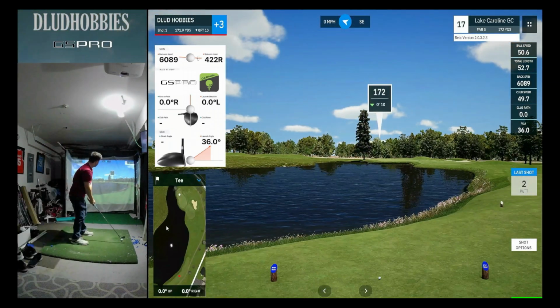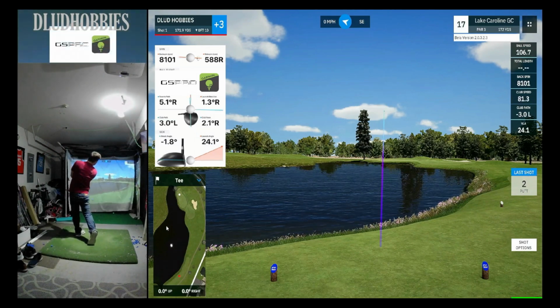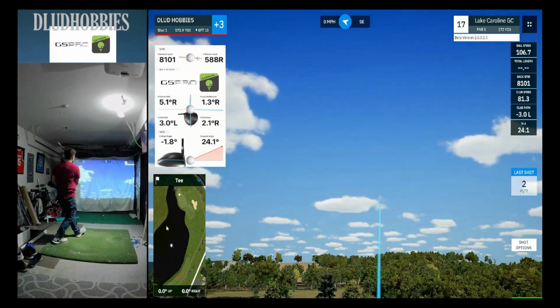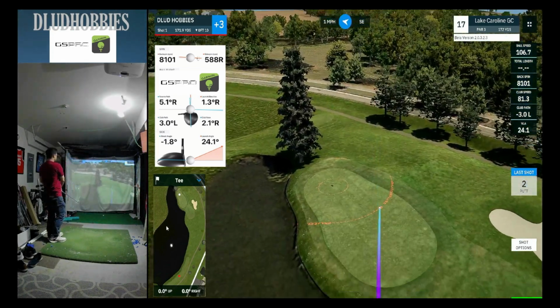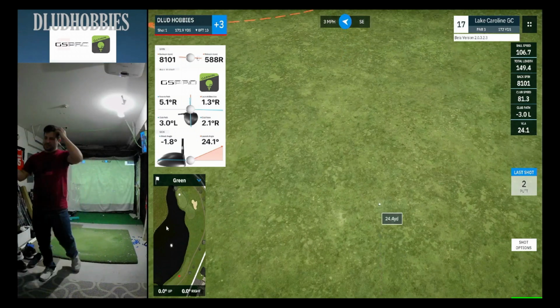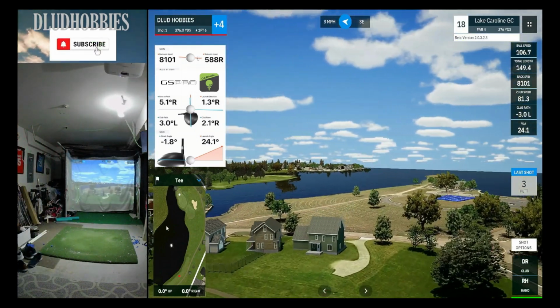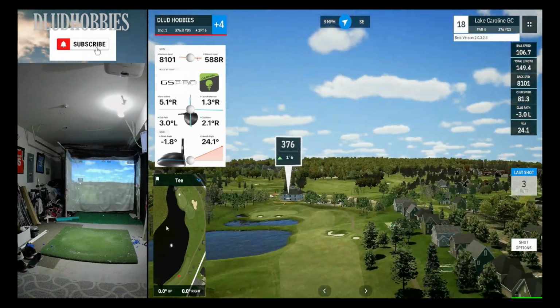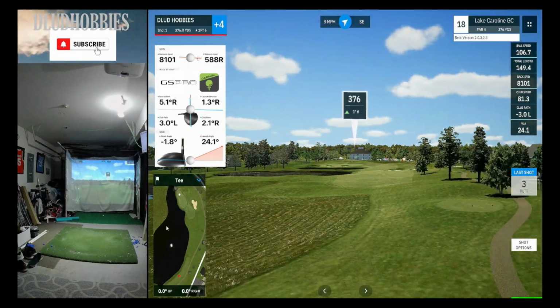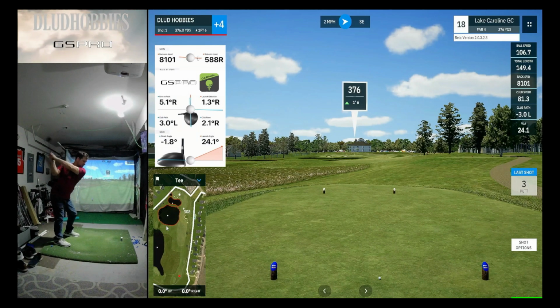+3 going to 17. Tough par 3. I'll definitely say these finishing holes were certainly more difficult than the first couple. This one way out to the right and short. Good thing it was out to the right because it would have never got there. And that's another bogey on the card. All the way to +4 now. Let's see if 18 offers any reprieve from the bogey train.